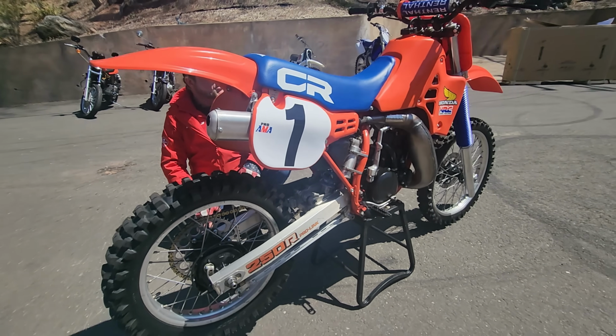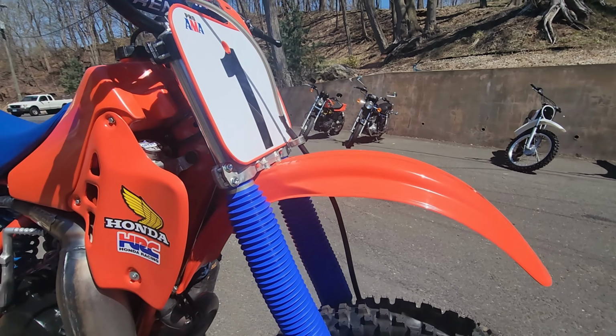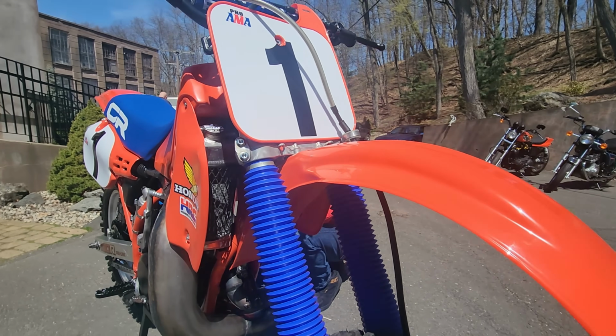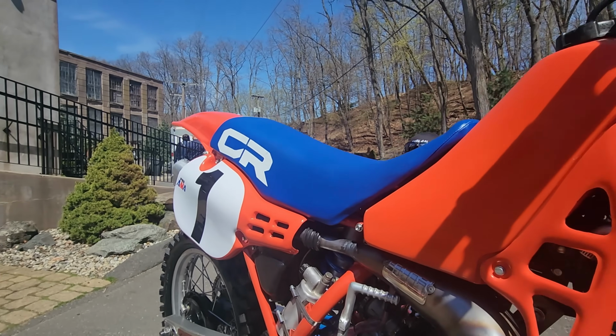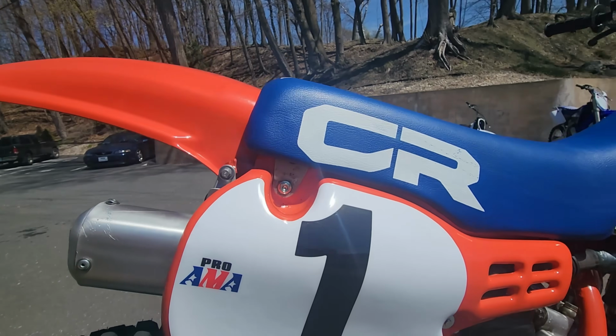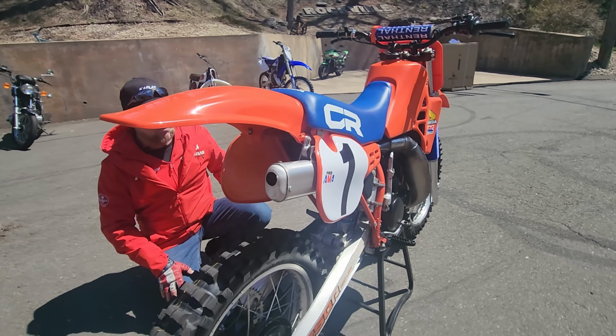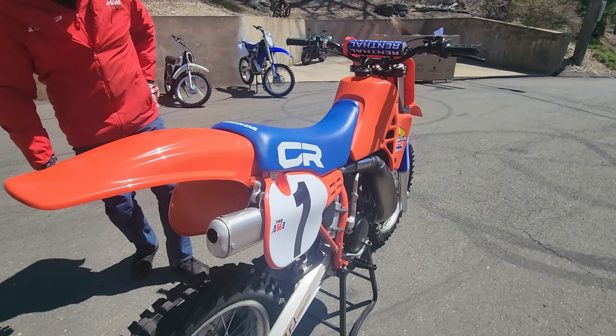The front fender's new. The front number plate's new. The radiator shrouds are new. All the hardware is new. The seat cover is new. All of these plastics are from VMX, and our cost on these, they're obscenely expensive. It was $90. I think it was $90 for the side covers and $90 for the rear fender.